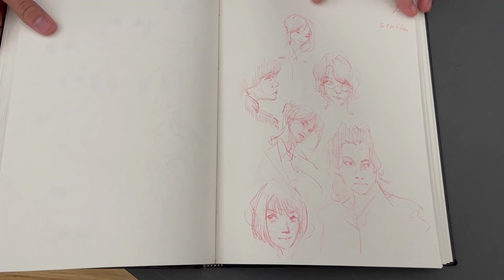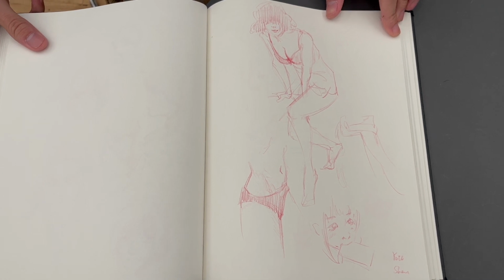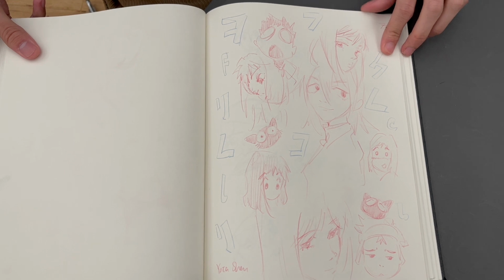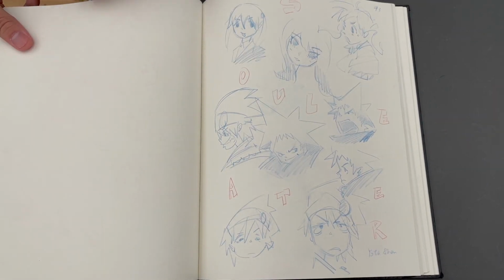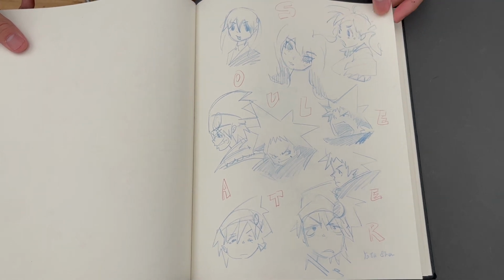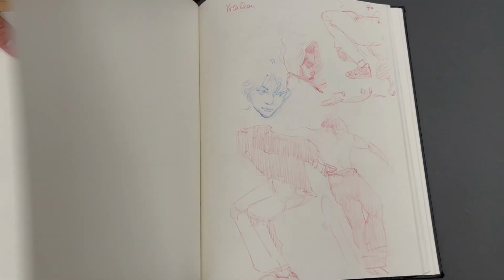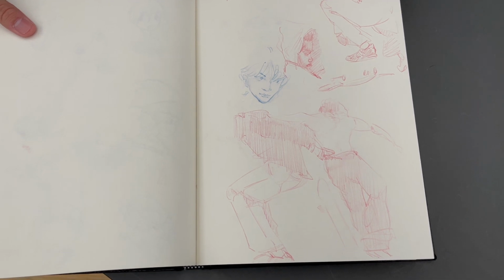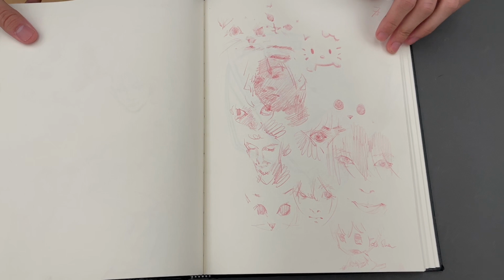Whoa, beautiful. This is a beautiful sketchbook, my goodness. Very cool. Nice. Very cool. You got a lot of good variety. You even draw these cartoon characters really awesome. I see one of your classmates. Good.